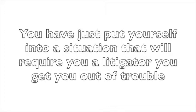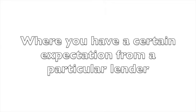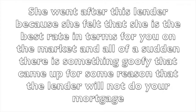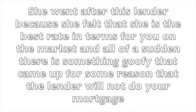Okay, so don't do it. Be very, very careful about waiving off condition. Now, having said that, sometimes you're going to meet with perhaps a very experienced mortgage broker, like my wife Karen Montero, for example, where you had a certain expectation from a particular lender. She went after this lender because she felt that obviously it's the best rate and terms for you on the market, and all of a sudden there was something goofy that came up for some reason or another that lender will not do your mortgage.